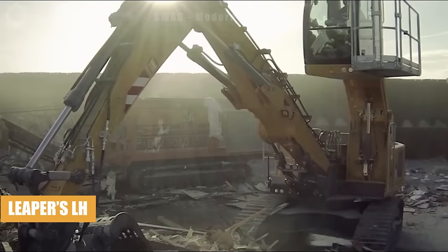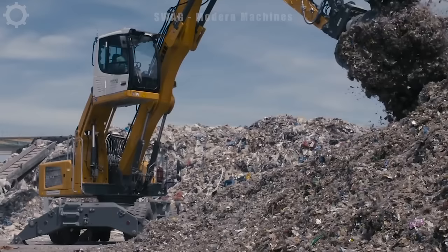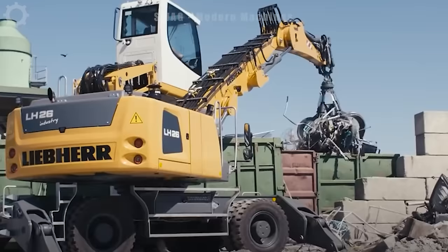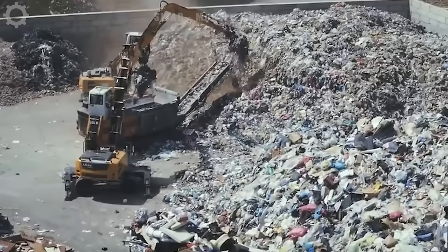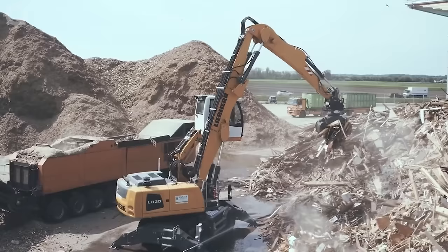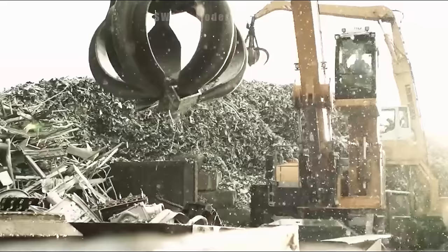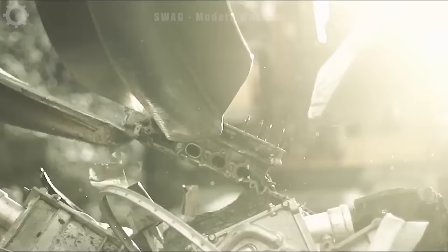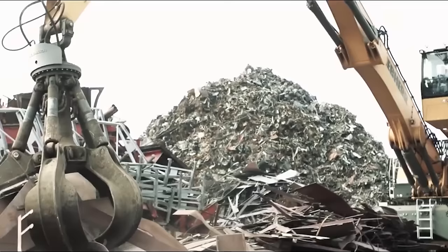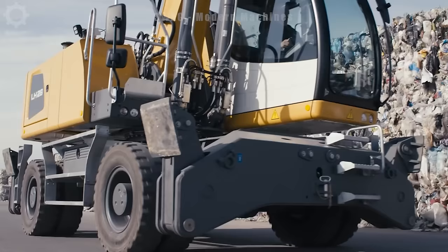A renowned construction machinery manufacturer has just introduced its new LH material handler, specifically designed for waste management applications. Leeper's LH material handlers are designed to meet the specific requirements of waste management operations, providing high flexibility, excellent performance and durability. These machines are designed to process a variety of waste types, including municipal solid waste, demolition debris, industrial waste, and recycling.